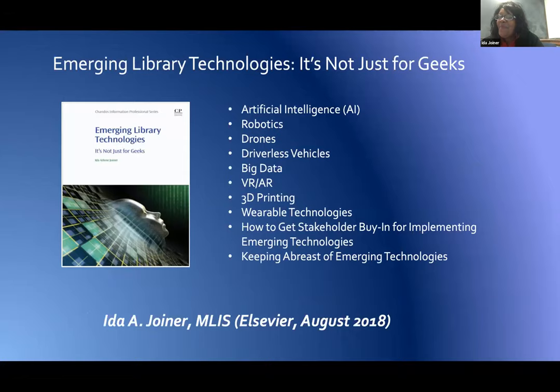Here's a screen of my book, and you'll see some of the technologies that I have included in my book.